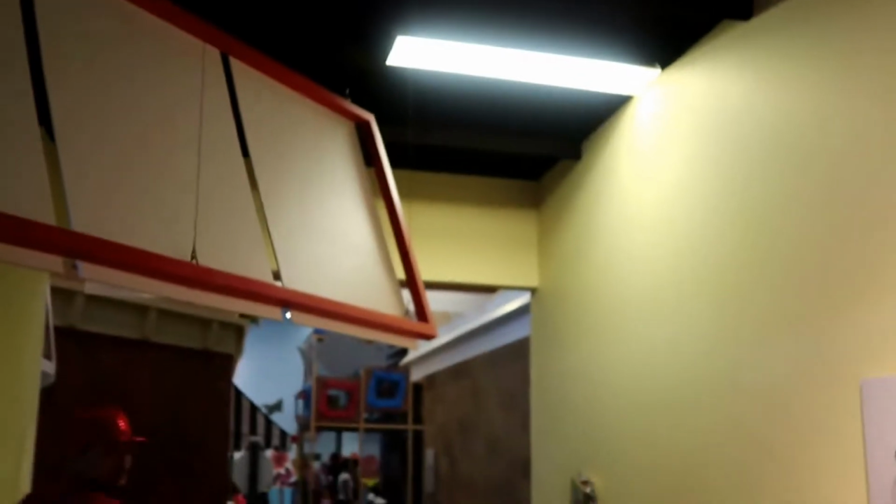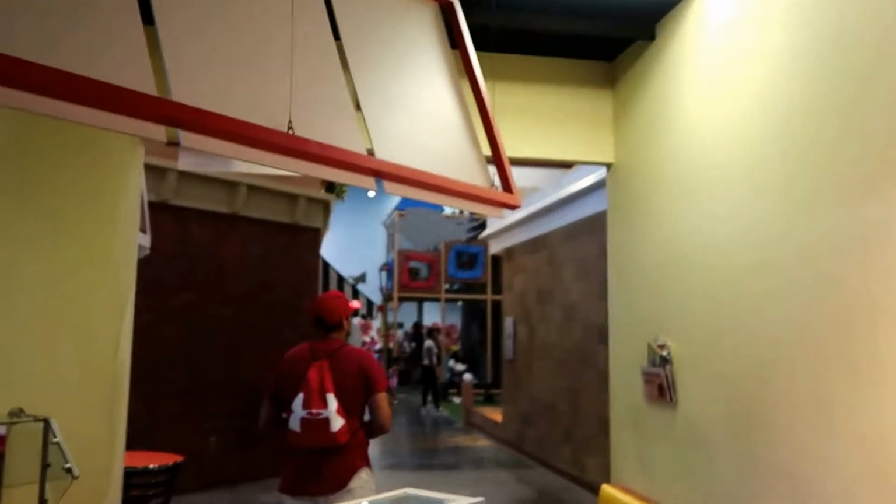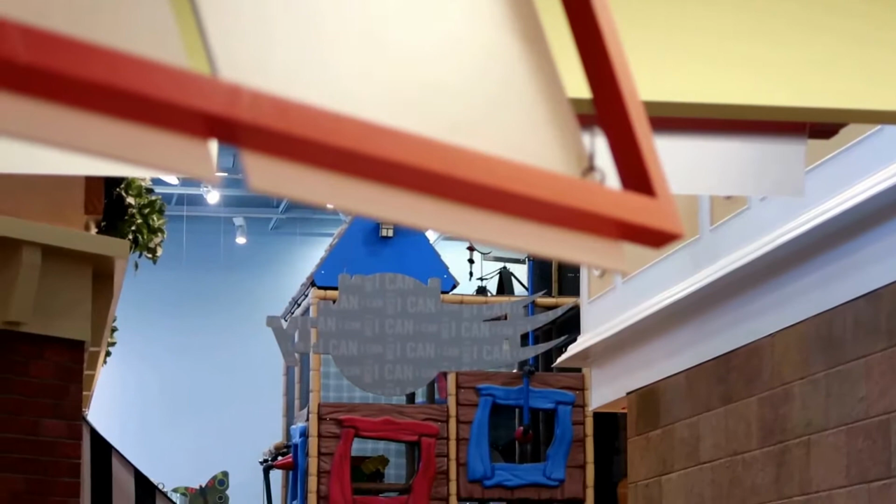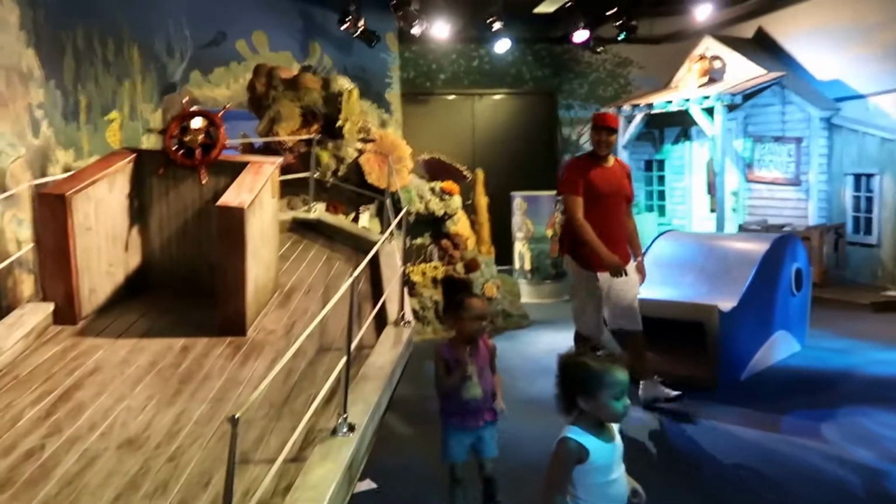So, we will see. We're about to leave this kitchen and walk around some more. They do have a play area over here, if you can see. Right over there where the kids can crawl in and out. So we're headed that way. Oh my goodness, we have just entered another part of the discovery place. And this place looks so awesome. Check it out.